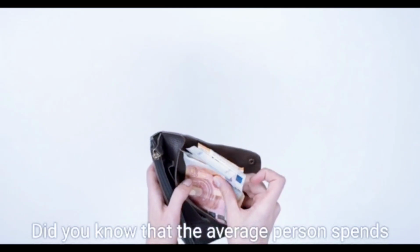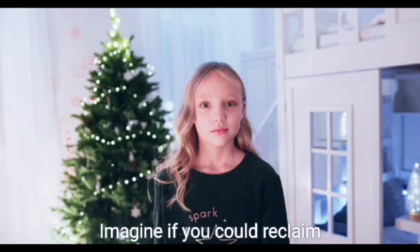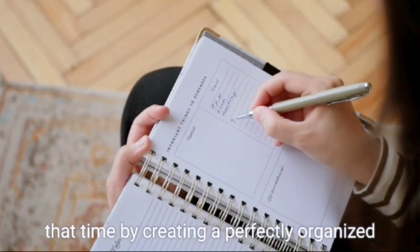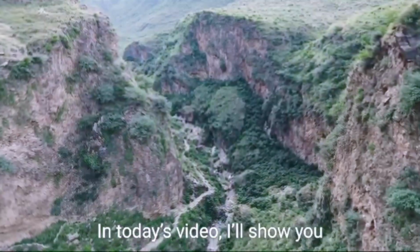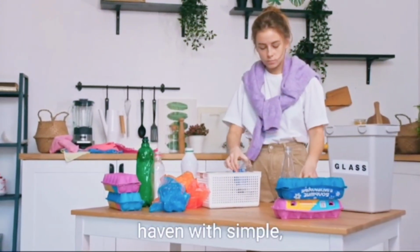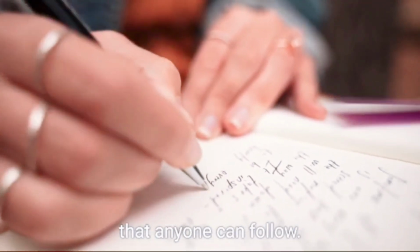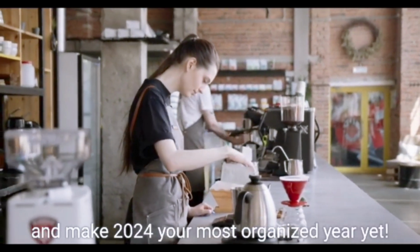Did you know that the average person spends over 12 days each year just looking for lost items in their home? Imagine if you could reclaim that time by creating a perfectly organized living space. In today's video, I'll show you how to transform your home into a clutter-free haven with simple, effective organization tips that anyone can follow. Let's get started and make 2024 your most organized year yet.